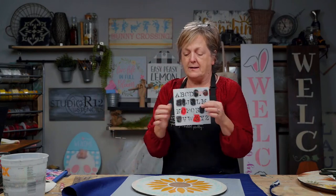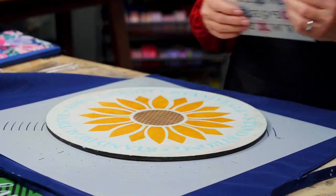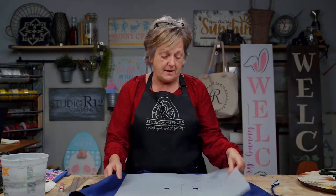You can mark your band and then you can take your lettering and go around on the band that you drew on there. So let's get into some of the deal of it. It also works on square things, and I'll show you how that goes in just a minute.